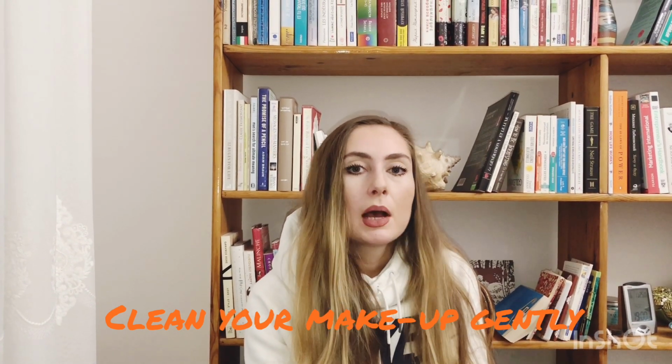My next advice is to clean your makeup gently. Otherwise you will hurt your lashes and your eyes as well. Your lashes will fall out if you're not gentle. I'm using right now the micellar water from SVR, and it's with zero perfume, zero paraben, zero alcohol, silicone and mineral oil. This one is very good, and otherwise you can just use coconut oil or olive oil, and it really helps clean your makeup gently.